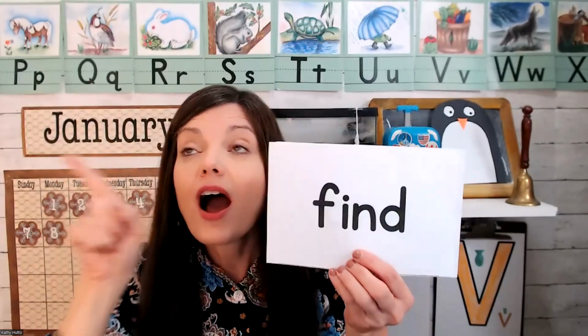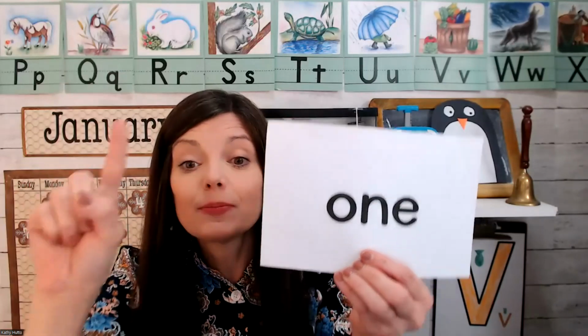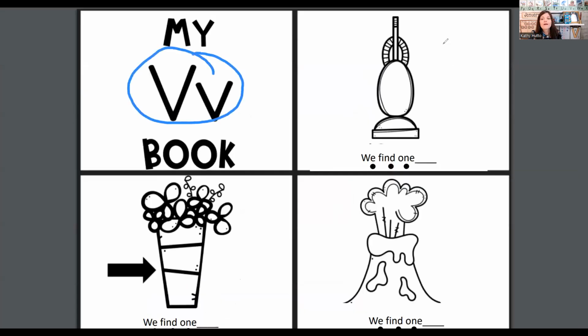What's this word? Find. And this is one. We find one. Those are the sight words that we're going to use today with our My V book reader. Everything on this page will start with V. Are you ready to read?